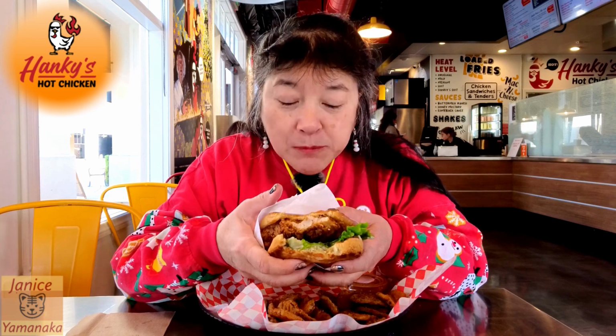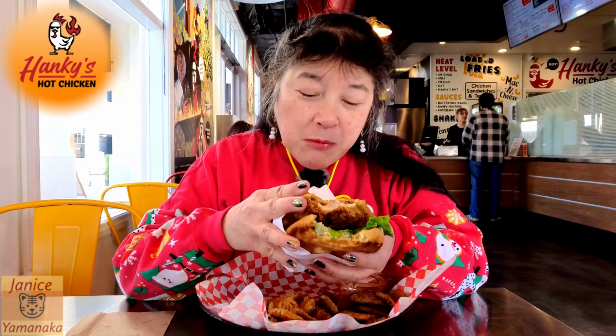Chicken's pretty tender. It's got a nice seasoning on the actual breading of the chicken. Order number 6. The bun is nice and shiny, so it's probably brioche maybe? Yeah, this is very tasty.